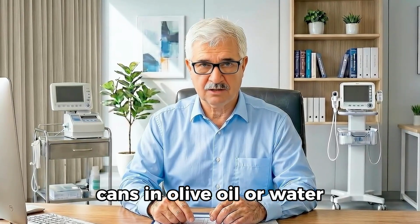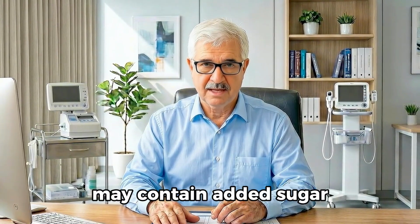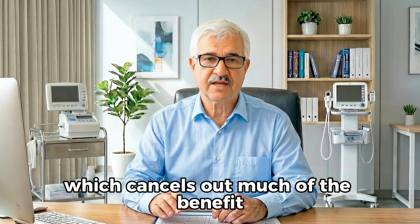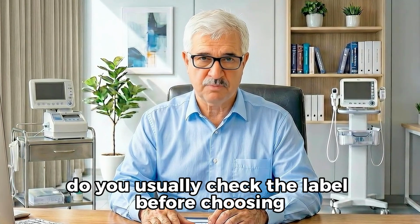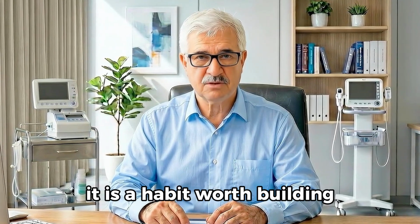The key point is the version you choose. Prefer cans in olive oil or water. Versions with industrial sauces may contain added sugar, which cancels out much of the benefit. Do you usually check the label before choosing tuna or sardines at the store? It is a habit worth building.